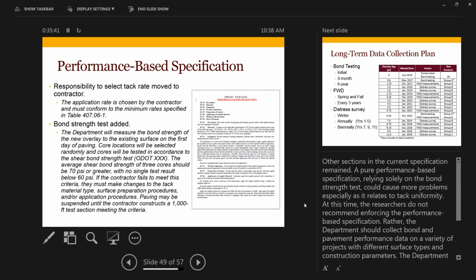In the performance-based spec, we moved the responsibility of selecting the tack rate to the contractor while still providing a minimum rate that they must have. And we added the bond strength test. The language there is the department will measure the bond strength of the new overlay to the existing surface on the first day of paving, and the core locations will be selected randomly.